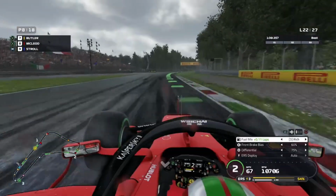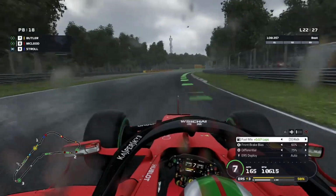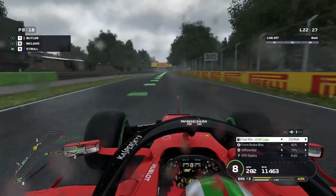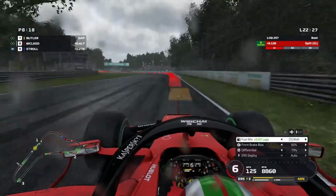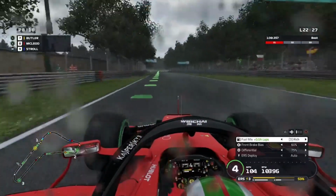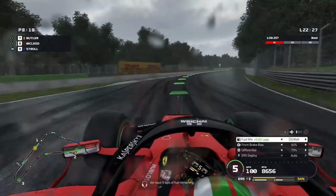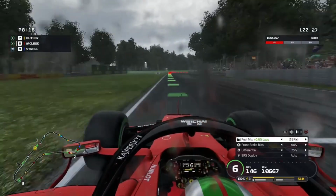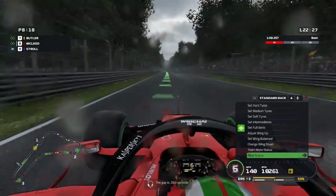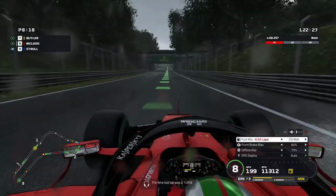I couldn't even get the car slowed down there. I braked a little bit later as well. We have 5 laps of fuel remaining. The gap is 20.0 seconds. They're on fresh inters. The time last lap was a 1:29.8.